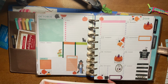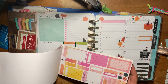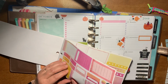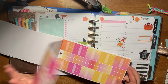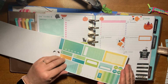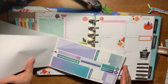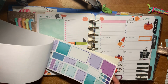Let's see, I need that in lime green. There's a yellow. I guess I could use a yellow. No, it wouldn't go. It wouldn't go with the colors at all. I was hoping to find that lime green in this, and maybe I'll still be able to. I want it to match as much as possible.